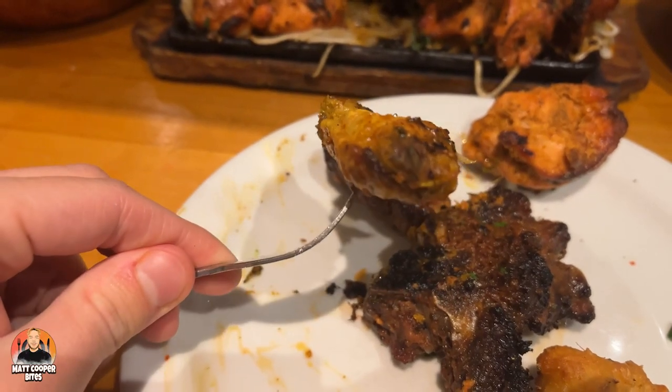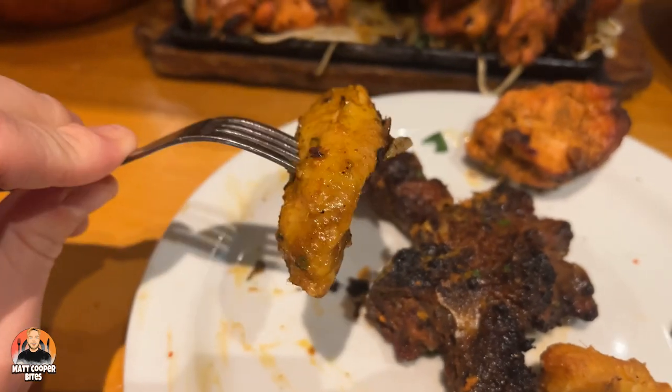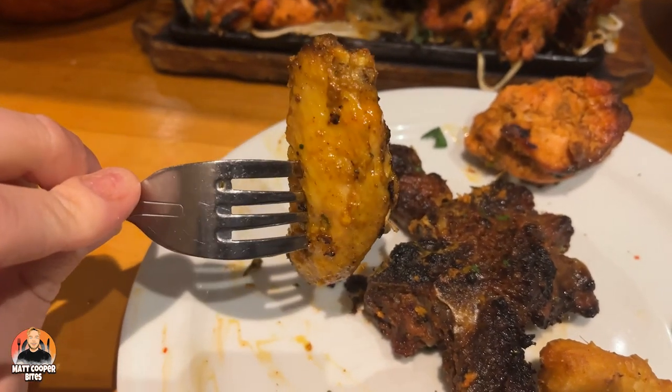Moving on now to the chicken wings. Not charred enough for me, but the flavor was spot on. And there was loads of meat on the wing, which again, you don't normally get with wings, so spot on they were.